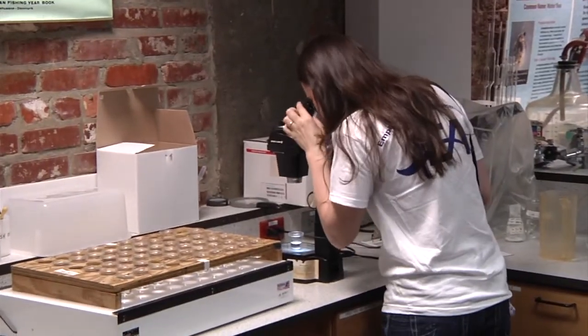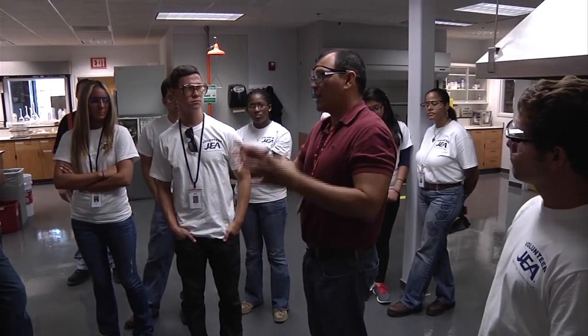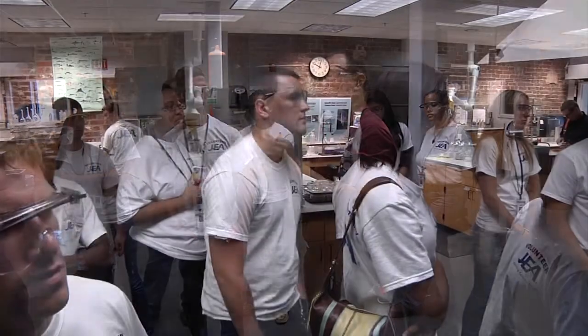JEA co-ops get great hands-on experience in their field of choice. William Steichen is working in the IT department, helping to develop a mobile application for JEA.com. We're really hands-on with the IT programming, and you're really in there, hands deep into your code. And it's really relaxed too. They're not too worried about how uptight they need to be. I mean, everyone talks and you get to know people really well.